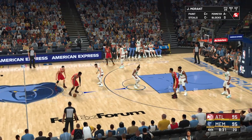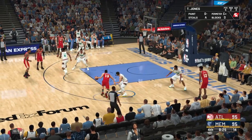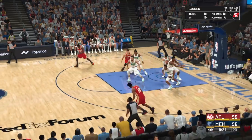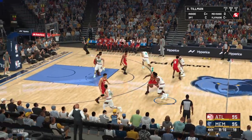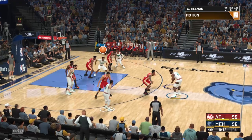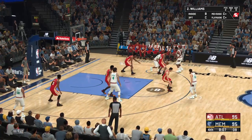Now here's Wright. Pass to Bogdanovich. We've played just over 3.5 minutes now in the fourth quarter. Can't cash it in from close range. Memphis has gone 7-of-15 from distance in this game. Here's Tillman. Outside, Williams. Now Jones.